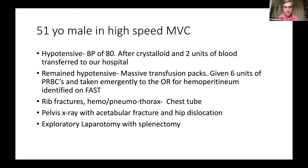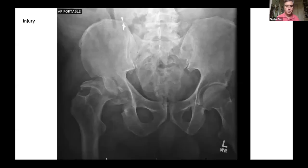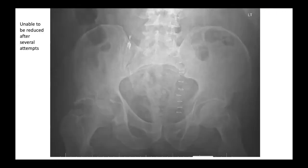On his pelvic x-ray, he was noted to have a hip dislocation with an acetabular fracture. He was taken emergently to the operating room. He underwent exploratory laparotomy. He was found to have a liver injury where the bleeding was controlled, and had a splenectomy for a ruptured spleen. And this was his injury AP pelvis x-ray, you can see here. I think we don't need to belabor the diagnosis, because I think everybody can recognize this person has an intact iliopectineal and ilioischial line, and has a hip dislocation with what appears to be a very large posterior wall.